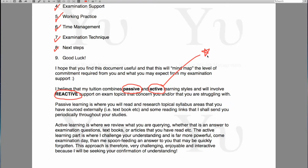Active learning is where I will challenge you. A challenge will typically be, tell me something. What's your understanding of this? Why did you answer the question initially like this? Did you give any consideration to X, Y, and Z? Now do a calculation for me. It's much more powerful than the passive side of things.